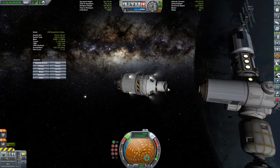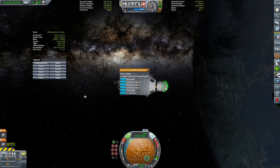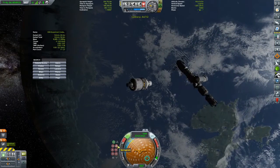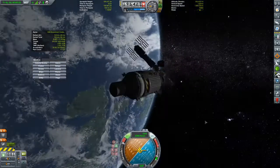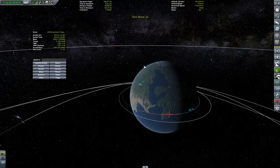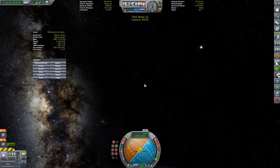So let's go ahead and send out Kachunk. Backing away from the space station, closing up this, what do you call it? This shielded docking port. All right, so how can I? Well, it looks like if I go ahead and turn and just burn retrograde, we will be able to land in the sunlight. Let's dunk us in the water right there.